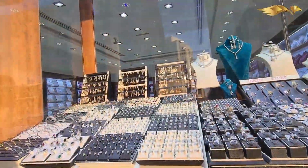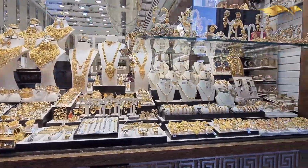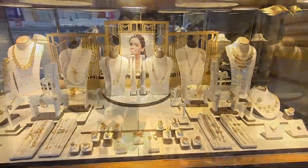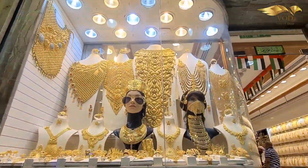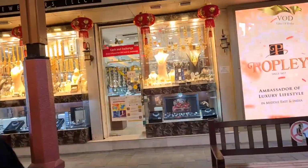You're also guaranteed to get what you're paying for. The government tightly controls what is sold and by who in the souk, so you don't have to walk away thinking there's a chance you may be holding something counterfeit.